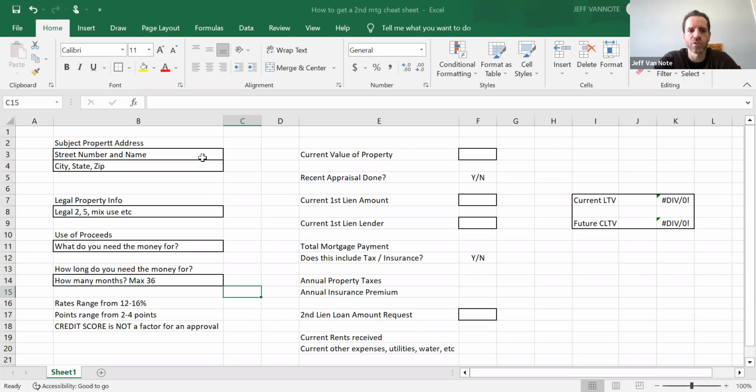So if you follow this chart here, you'll be able to see we need the subject property address, the legal property info and description, whether it's a legal 2-family, a legal 5-family, a 200 unit multifamily, it doesn't matter. Just need you to put that information in. Use of proceeds, what do you need the money for? Make an investment, pay off debt, partnership buyout, buy other real estate. All those things are obviously realistic scenarios.